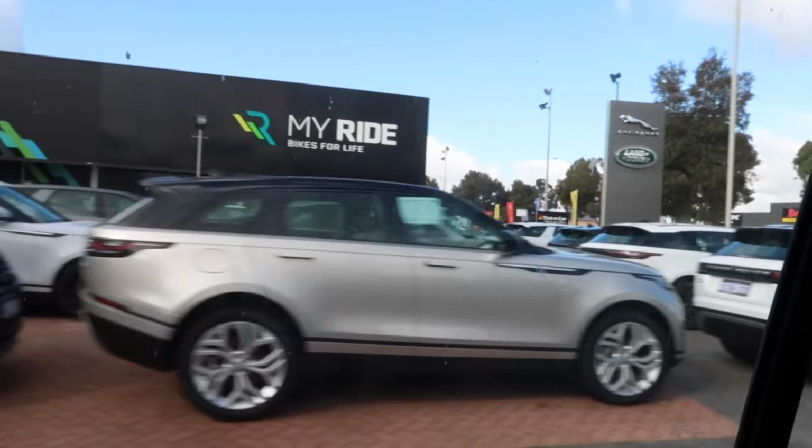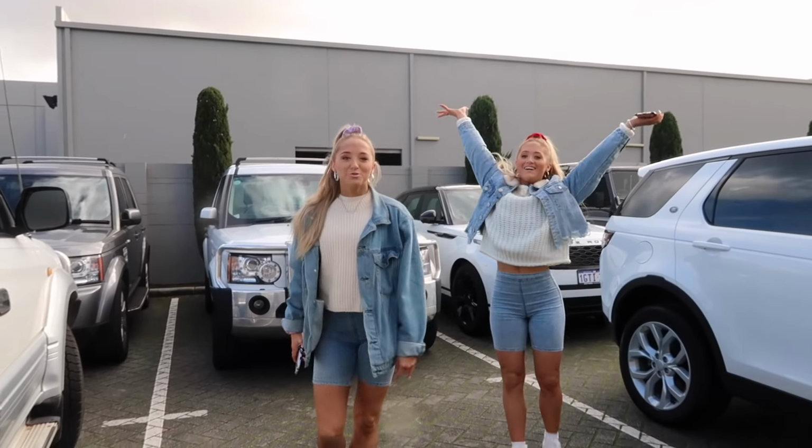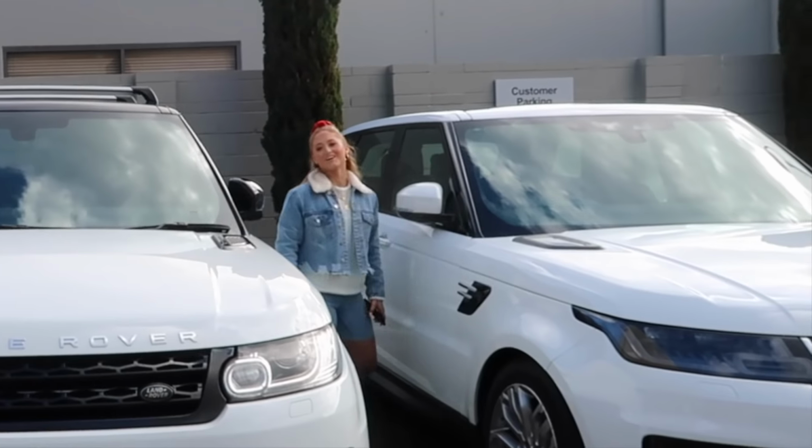Here we are. I see them. Black one. Oh, Swift. Wow. There's so many. Welcome to my house. Here are all my cars. They look so nice inside. Wow, it's really nice. Okay, let's go get some keys.